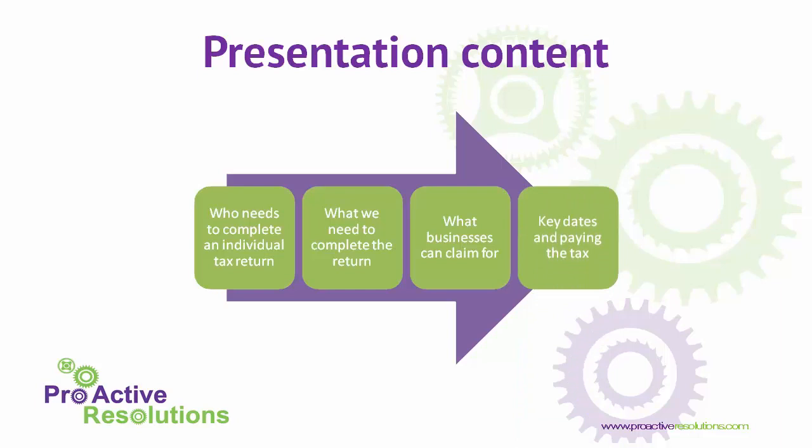We will be focusing on tax returns that have to be completed for individuals for the tax year 2015 to 2016. This is known as self-assessment. The tax return will include income and capital gains transactions between the 6th of April 2015 and the 5th of April 2016. Income will typically involve business profits, salaries, benefits in kind, rental income and dividends.